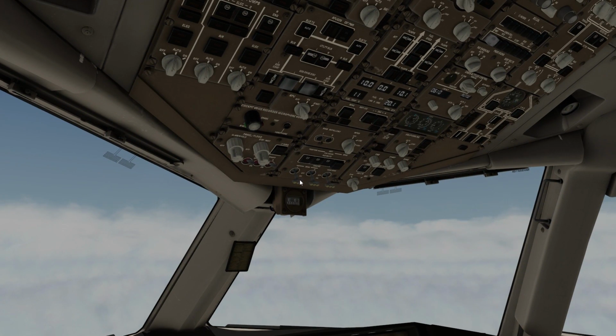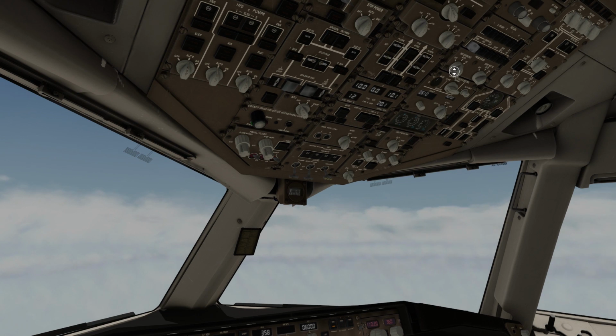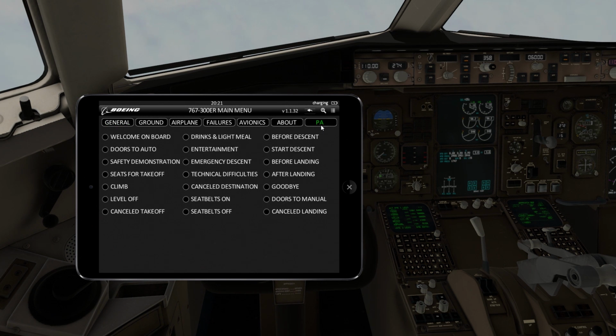Below 10,000 feet, we should have had our landing lights on. Oops. Wing lights, come on for safety. Why not? Let people know we're landing. If there's anything else we need to do. Nope, it's good.